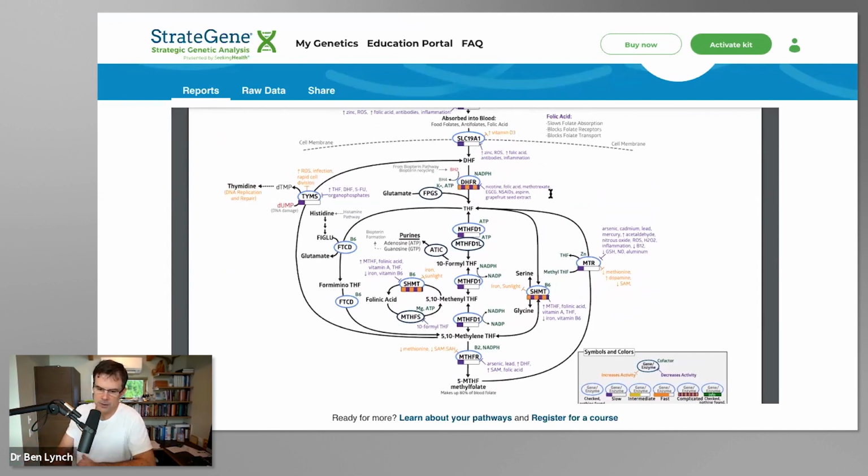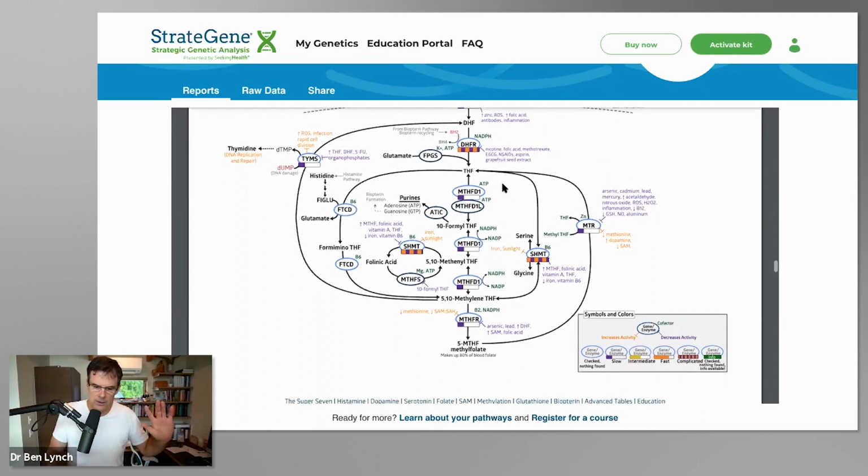So it's really important. And folic acid here is also another problem. So it's upstream of MTHFR. So yes, it's true that you should not be supplementing with folic acid if you have an MTHFR variant, but the opposite is not true. If you do not have an MTHFR variant, it's okay to use folic acid. That's not right. So I just want to state that.